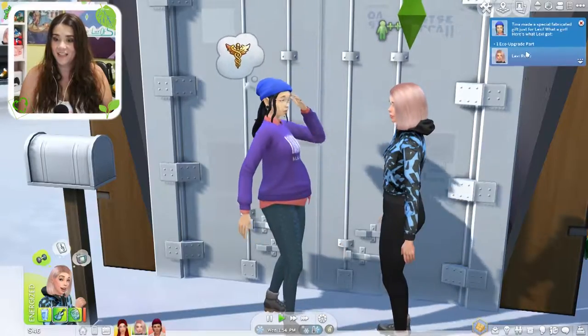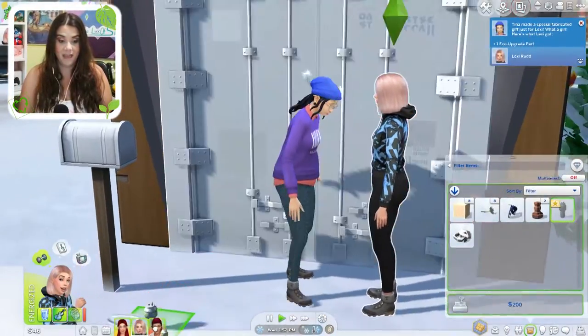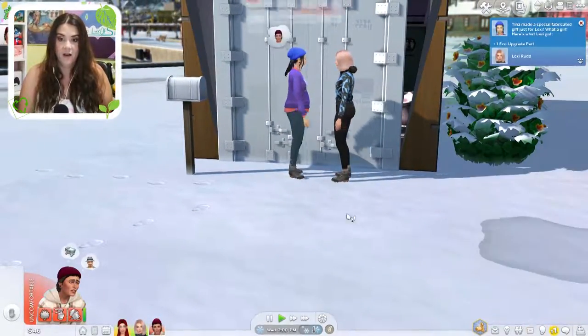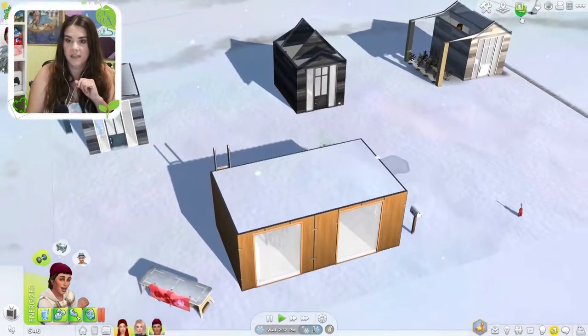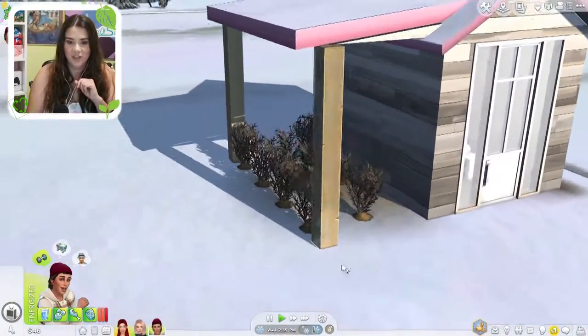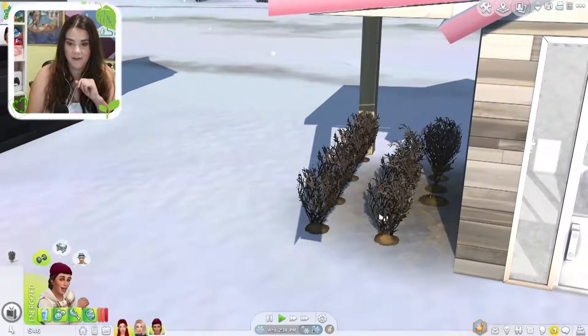What did she give us? An eco upgrade part? That is so nice of her. Those are a pain in the butt to make, so you will not hear me complain about that. Aww. So that's really nice that Tina Tanker did that. If you guys didn't see last week's episode, we have cute, adorable little huts, which I am so excited for. That made me very happy.